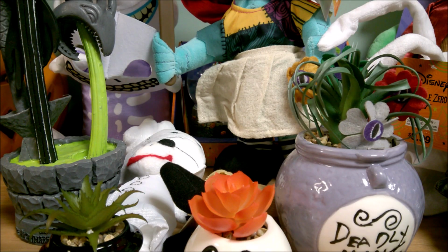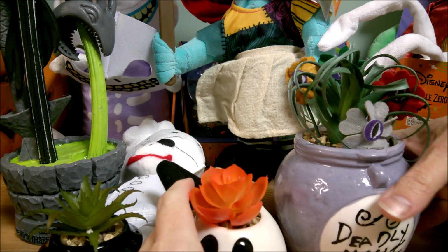It's Collector Sleuth, and I finally got all the Walgreens 2021 Halloween items I was looking for. It's just been with the shipping delays and everything, everything's coming in super late. So some of these items, I didn't get till just recently, even though we are really close to Halloween. So anyway, I'm going to start with the succulents.